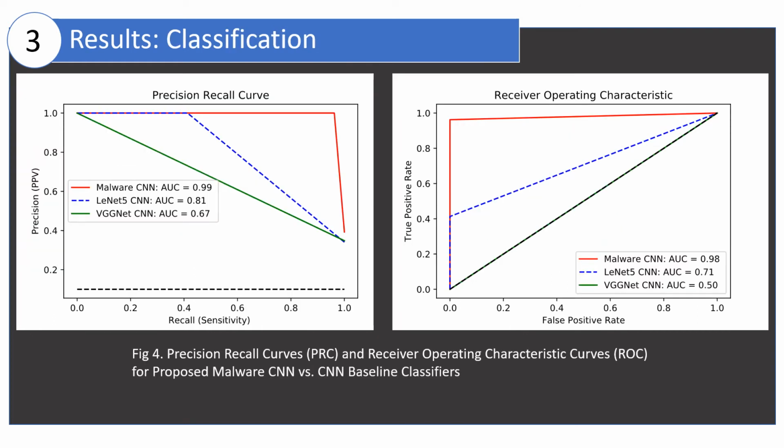Here we have the classification results for our proposed malware CNN versus the baseline CNNs of LeNet 5 and VGGNet. We use the diagnostic tools called precision recall curve and receiver operating characteristic curve to evaluate the performance of the models. Generally, precision recall curves are better for unbalanced datasets, and receiver operating characteristic curves are better for balanced datasets, but both give meaningful insights to the performance.